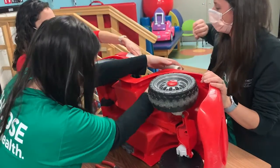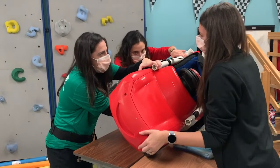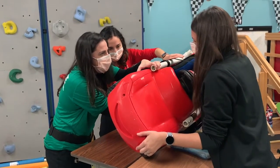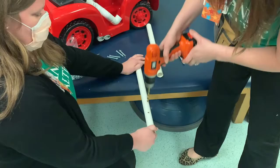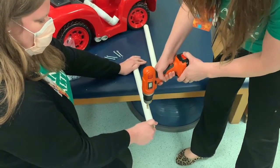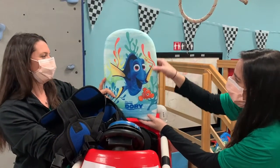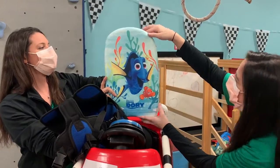As you look behind me, the cars that are behind me are cars that all kids drive. They're Fisher-Price Power Wheels. They're just battery operated ride-on cars that you see little kids driving around in the neighborhood. What we put on them is PVC pipe that you can get at Home Depot and Lowe's, and we use pool noodles to cushion them, and we use industrial strength Velcro. And so something like this, a pool noodle that allows a child to float or have fun in the pool, becomes a supportive device on a car.